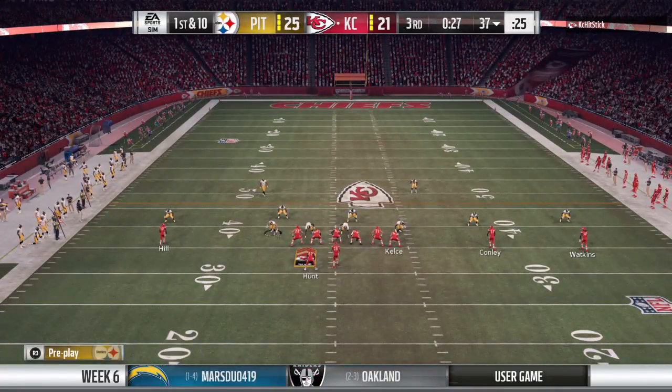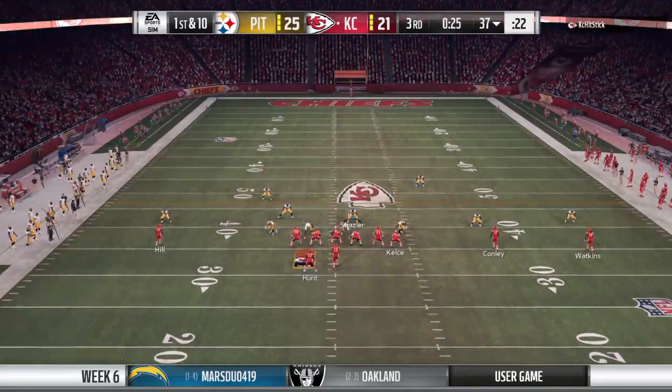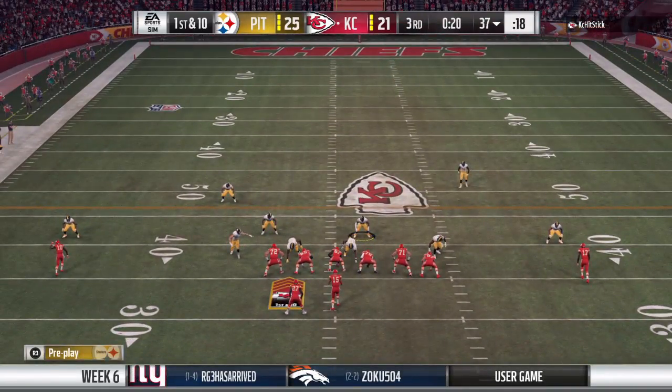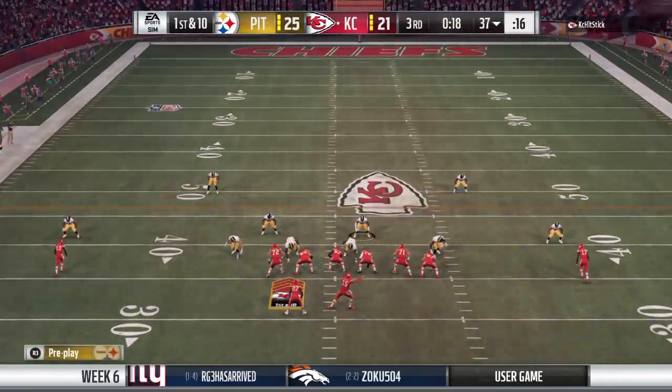Let's go. 319. 319. All right, now, lucky 56. Lucky 56. Hot. Black 99 Philly. Here we go. No. Check. Patriot.